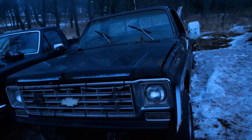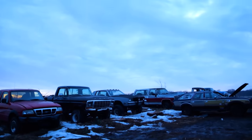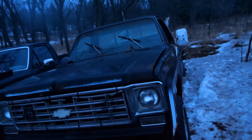Well, Dalton, what's the verdict? It's rusty. I don't know, man. We got to get this transfer case disconnected somehow so we can even try to move it. It's all seized up in the shifter. As you can tell, it's getting a little too dark to film, so we're probably going to have to try this in the morning. We'll see you guys then.